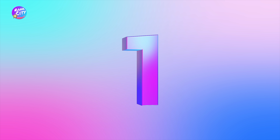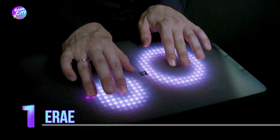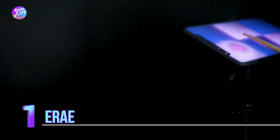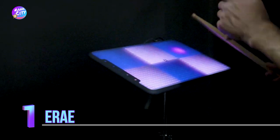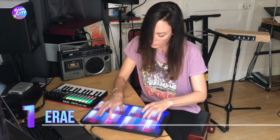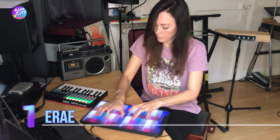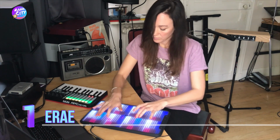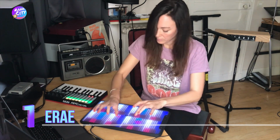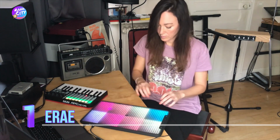And finally, we arrive at number 1, the Eray Touch by Embodme. Eray Touch is a polyphonic MIDI controller born out of Embodme's desire to combine both sensitivity and versatility into a device that integrates seamless creativity and workflow. It's an impressive piece of kit, with over 1,000 super low latency sensors in its dynamic multi-touch display. Pressing, lifting, and gliding your fingers against the display creates a new true freedom of expression. We look forward to seeing the device in action.